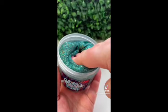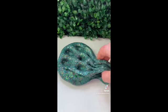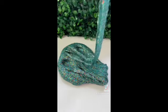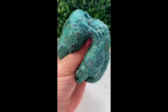It was so thick. It's kind of got a grainy texture, but it's not grainy at the same time too. It's hard to explain, but it's so stretchy. Look how pretty this is. Oh my god. I promise you in person as well, it's so much more beautiful, but it's super thick, super holdable, and even though there's loads of glitters in it, it's still really stretchy.